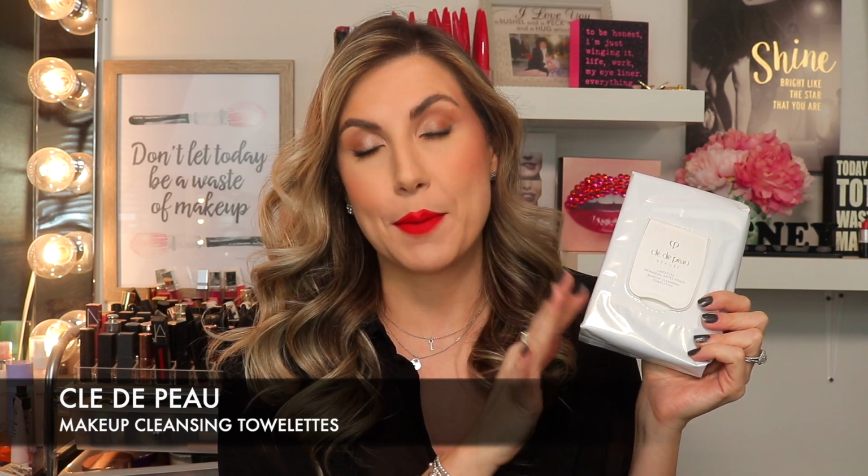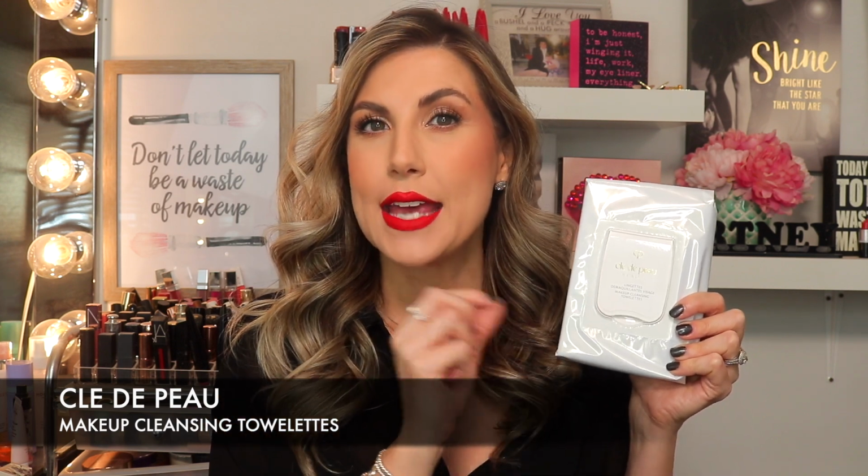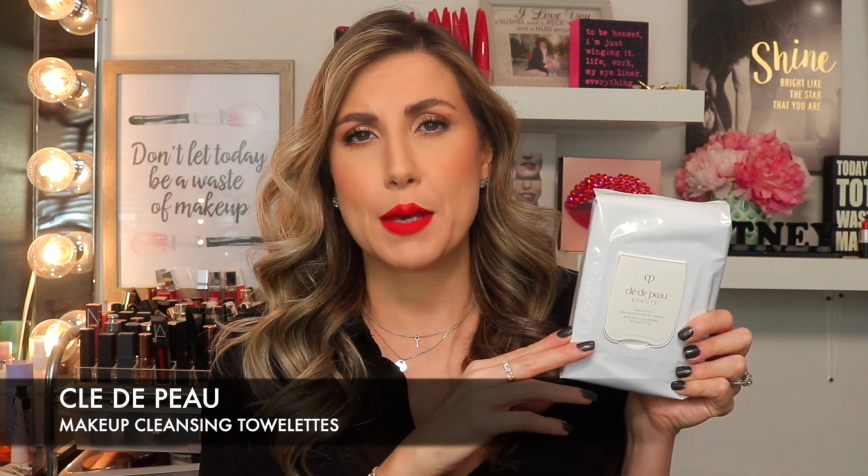First up is Clé de Peau. Okay, this is very expensive. This pack of face wipes right here is $50. So you get 50 wipes, so each wipe is $1. Very over and above expensive. They do not burn when you use them on your eyes. They remove your makeup, and the whole reason why I love these so much is the way my skin feels after this, it feels like I have a lotion on my face. It's really bizarre. So again, these are over the top, but if you really want to treat yourself and be bougie AF, the Clé de Peau makeup cleansing towelettes are above and beyond.